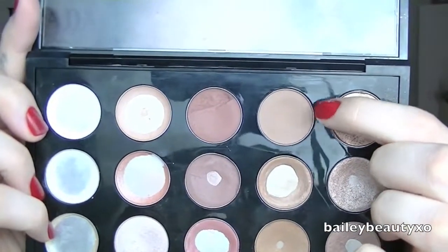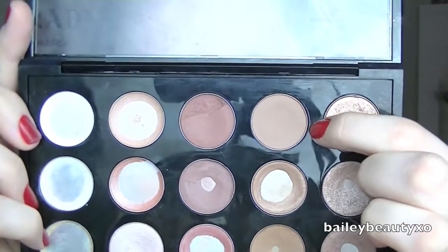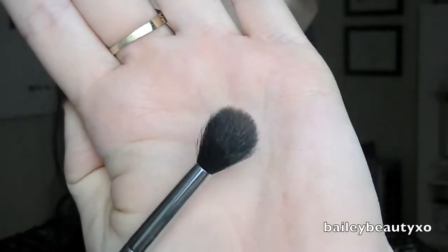First thing I did for my eyes was prime them. I used my Urban Decay Primer Potion. From my MAC palette, I'm starting out with the matte color called Wedge and a big fluffy brush, and I'm blending that into the crease.